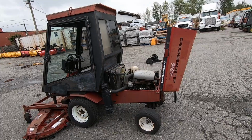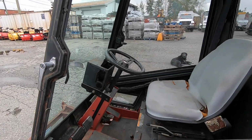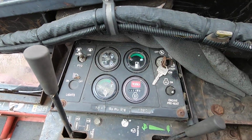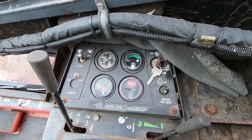I was surprised that it's still in service. It's probably been sitting for a little while because it looked like it's been sitting for a little while, but it does start right up. And the hour meter right there, 1,232 hours. Says next service is 1320.